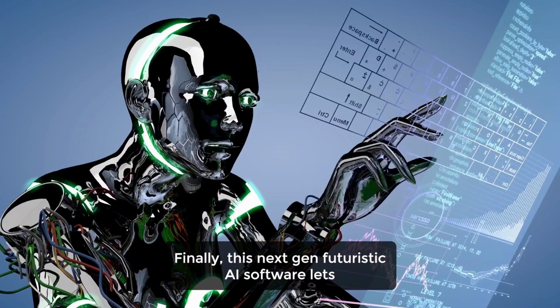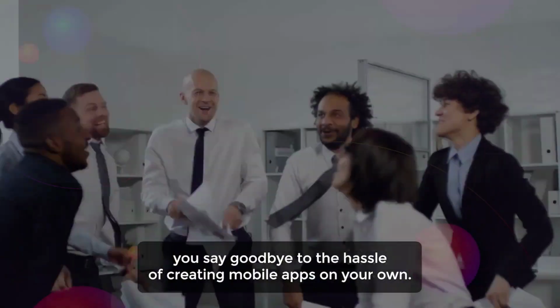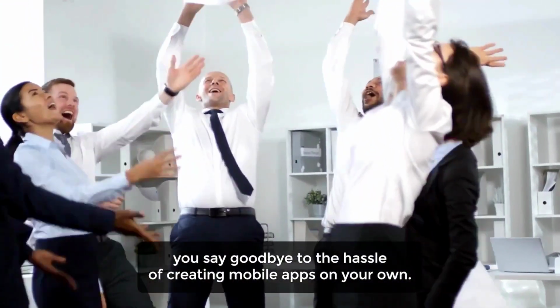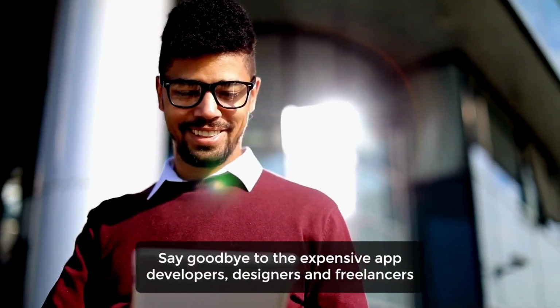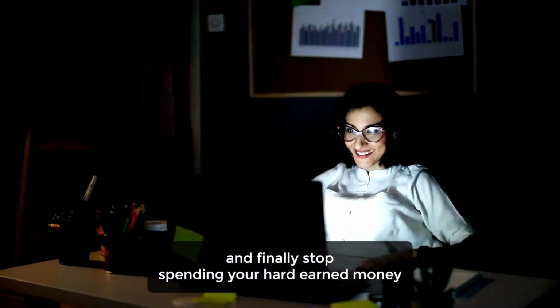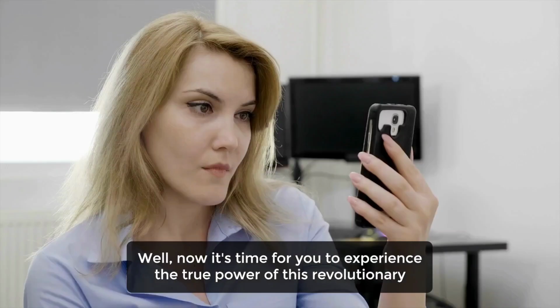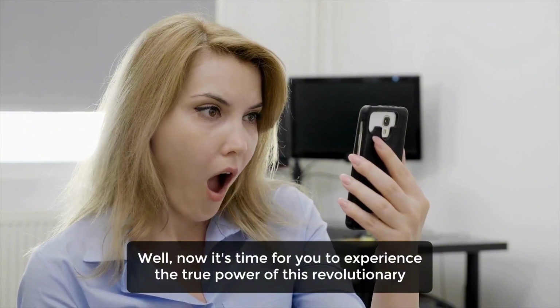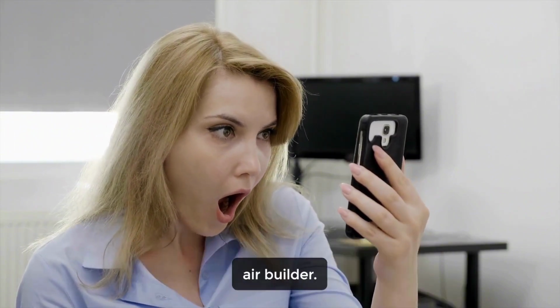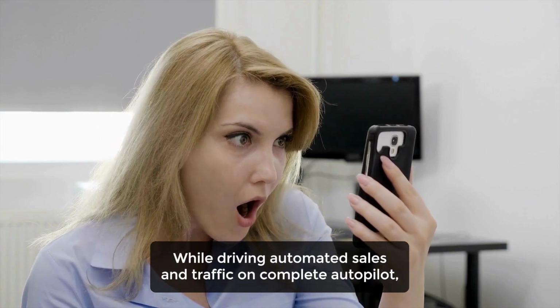Finally, this next-gen futuristic AI software lets you say goodbye to the hassle of creating mobile apps on your own. Say goodbye to the expensive app developers, designers, and freelancers. And finally, stop spending your hard-earned money on useless third-party app builders and services. Well, now it's time for you to experience the true power of this revolutionary AI app builder while driving automated sales and traffic on complete autopilot.